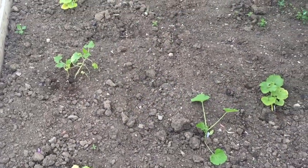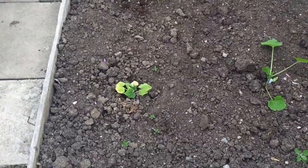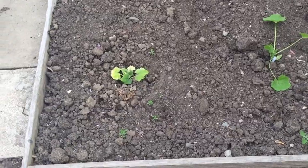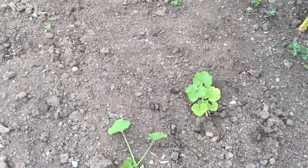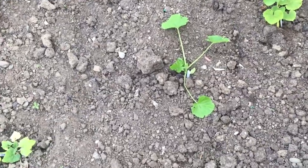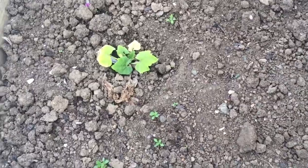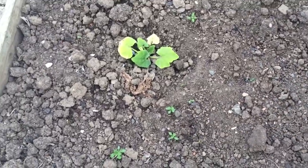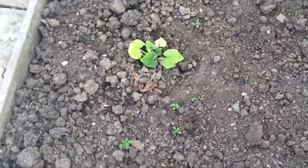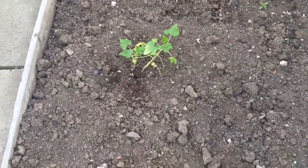Now over to squashes and pumpkins. There's a combination of different squashes and pumpkins in here. They went in very late. I've got a pumpkin there, a green courgette there. That is a butternut squash called Hunter. And that is a yellow courgette.